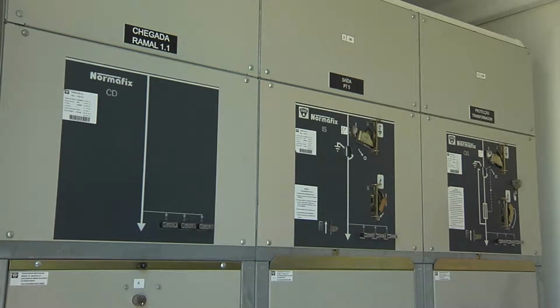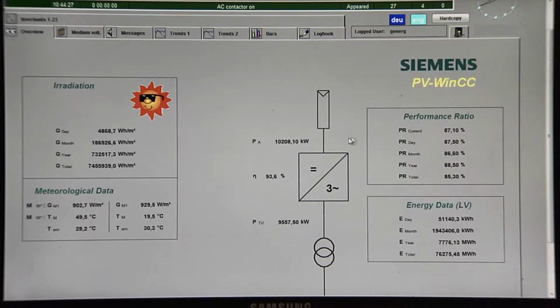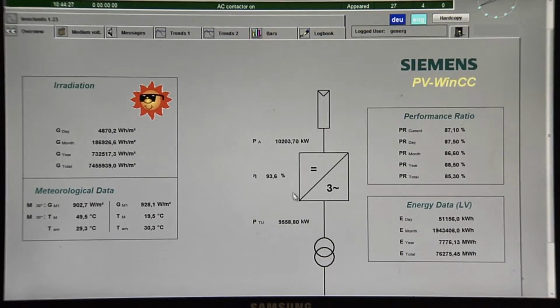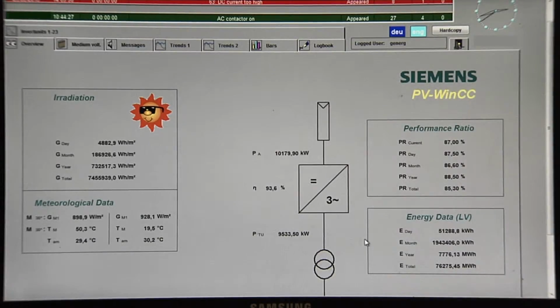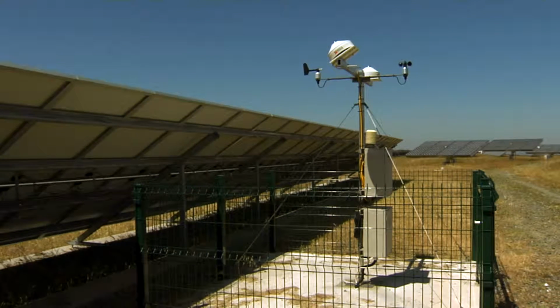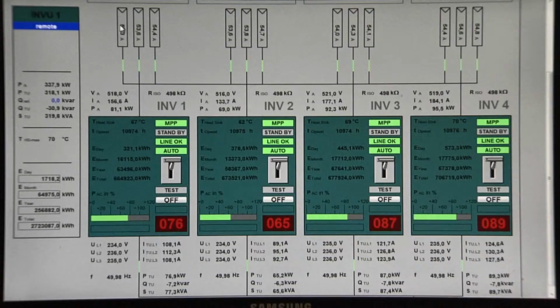During its lifetime of more than 25 years, it will produce enough energy to supply about 75% of the village's needs. Its installation will prevent the emission of 12,000 tons of carbon dioxide and reduce the import of crude oil by 48,000 barrels.